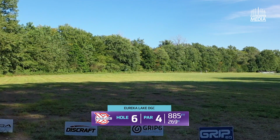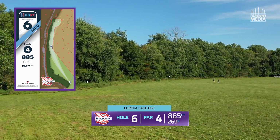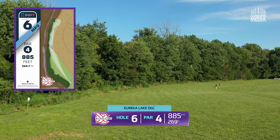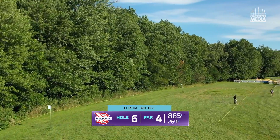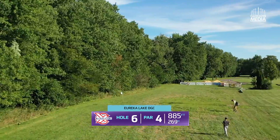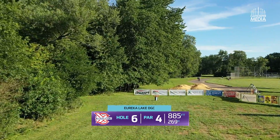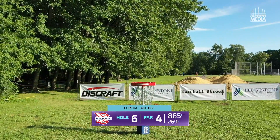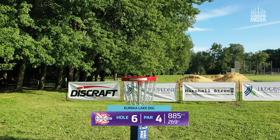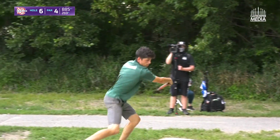Hole number 6, probably the hardest par 4 on the course to birdie. 885 feet. It looks wide open, but there's that OB rope again, wrapping all the way around the fairway. Dogleg right. Oh, look, OB on the left as well. So make sure you put it straight in the middle of the fairway and far. Yeah, this is one where players normally play a pretty aggressive hyzer on the first shot, and then a lot of players elect to lay up and take their 4.